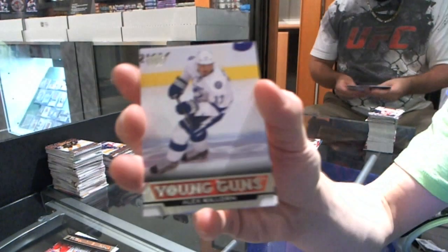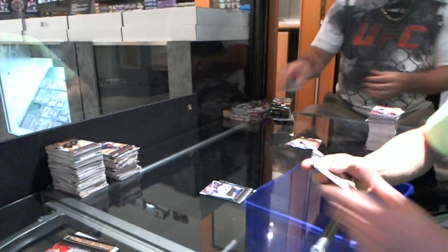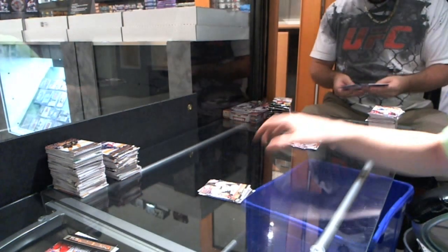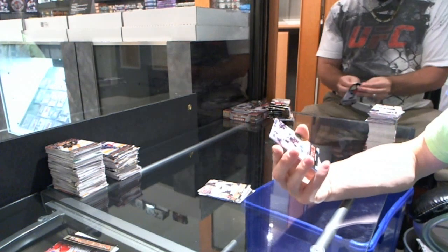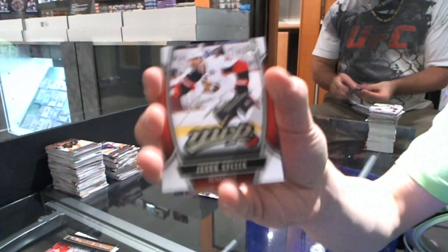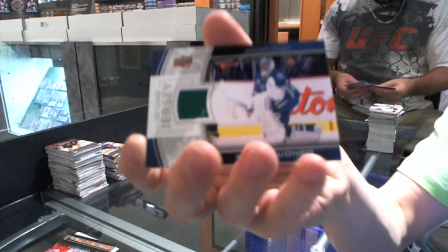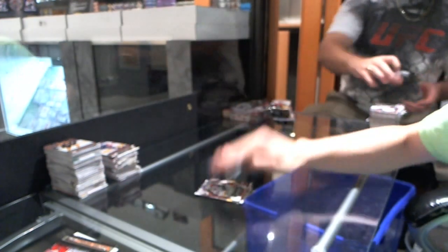Young Guns for the Tampa Bay Lightning, Alex Killorn. Canvas for the Pittsburgh Penguins, Marc-Andre Fleury. New batch of Young Guns in this one, I've noticed. I was going to say, yeah. Young Guns for the San Jose Sharks, Matt Nieto. MVP for the Senators, Jason Spezza. We're missing a lot of good ones. Upper Deck game jersey for the Vancouver Canucks, Roberto Luongo. And you shall receive. Yeah.